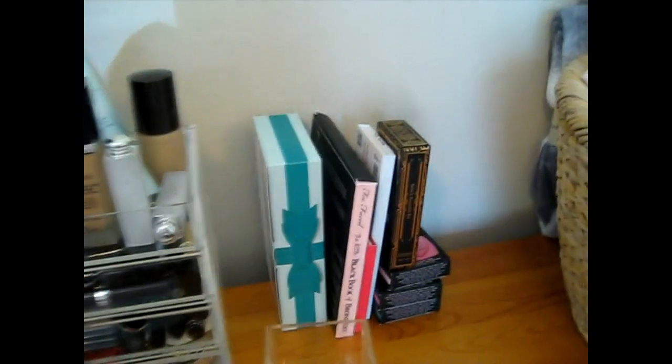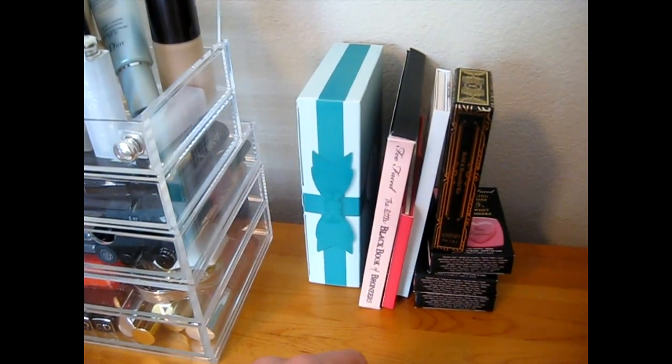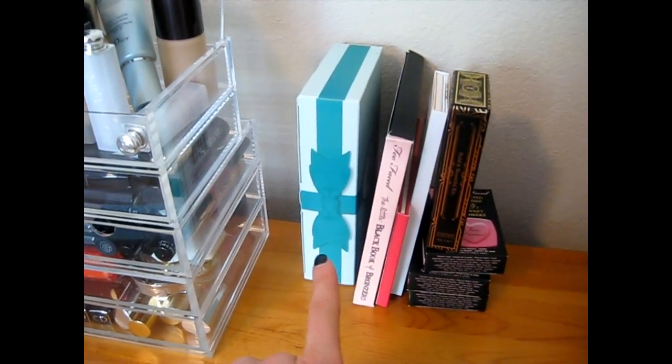I got rid of a lot. So we are finished. I didn't go through these. I don't have many palettes, so I decided to keep that. It doesn't take up much room anyway.